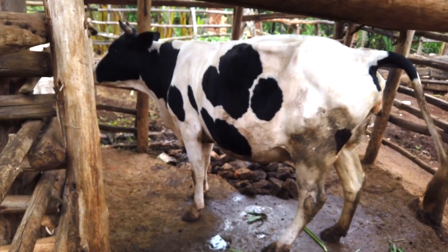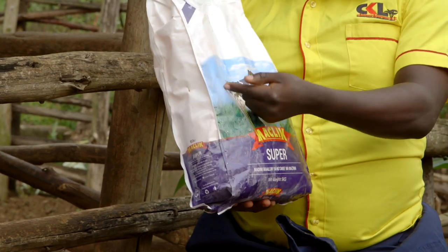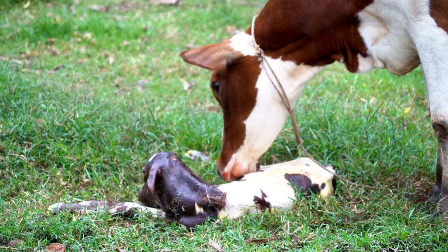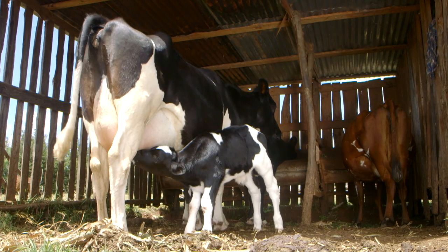Dry your cow when it is 7 months pregnant. During this time, stop giving Immaculate Super and replace it with the mineral brick and feed it more on pasture. Drying off will ensure the cow has enough strength when giving birth and enough milk for the calf.